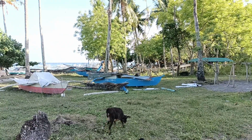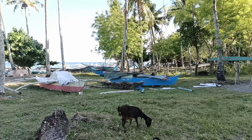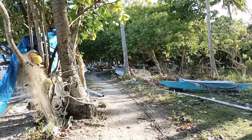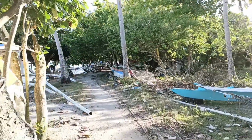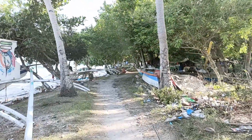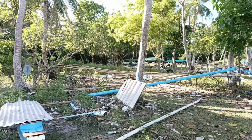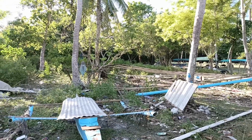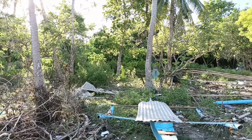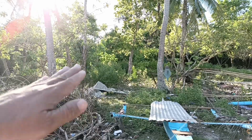This is 12 hectares, right, guys? So this is the property. This is the beach front area. As you can see, there are many trees, coconut trees, and etc. Lots of grass. So the property is going until there.